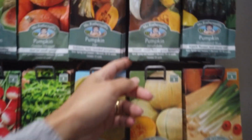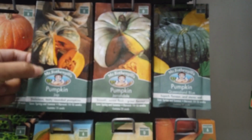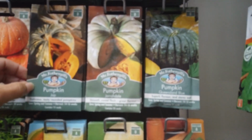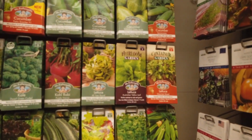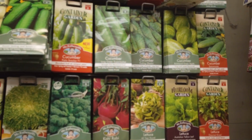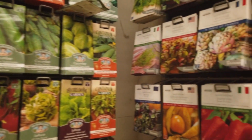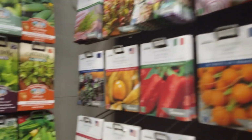Yeah, this is the one. Normally this is the one in the Philippines, I think. I know, but pumpkin is very cheap to buy, and they take up a lot of room. Oh my god. What else can we plant in our garden? Your garden? Our garden.